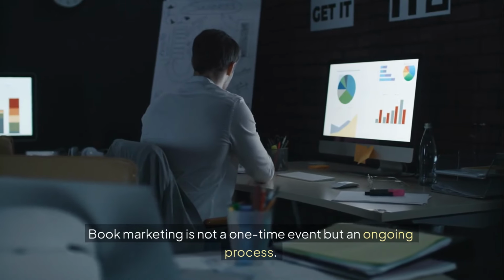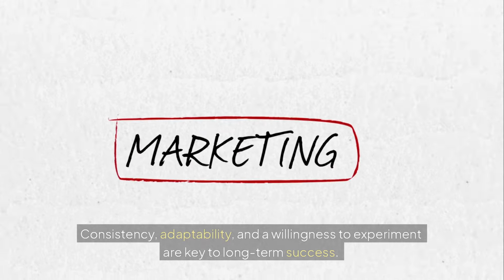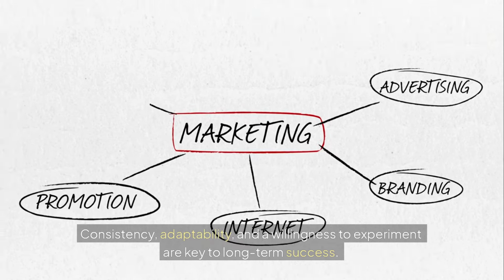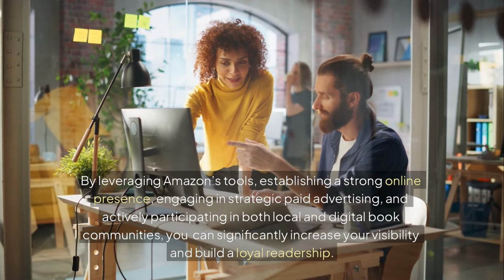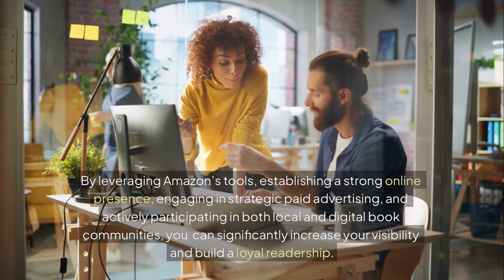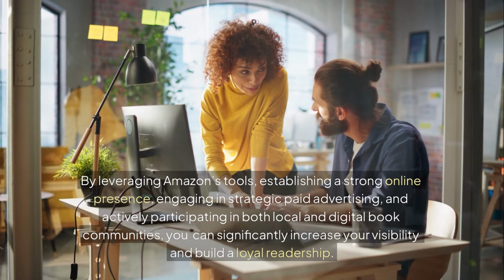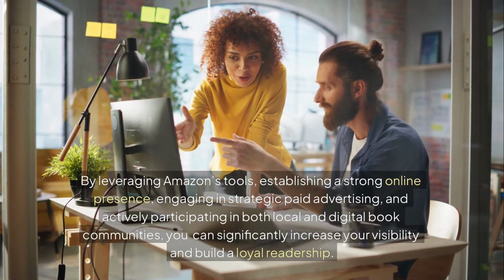Book marketing is not a one-time event, but an ongoing process. Consistency, adaptability, and a willingness to experiment are key to long-term success. By leveraging Amazon's tools, establishing a strong online presence, engaging in strategic paid advertising, and actively participating in both local and digital book communities, you can significantly increase your visibility and build a loyal readership.